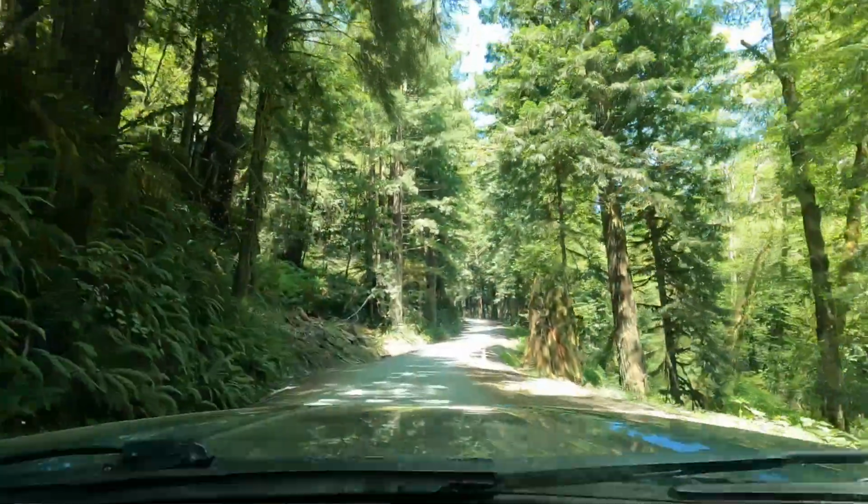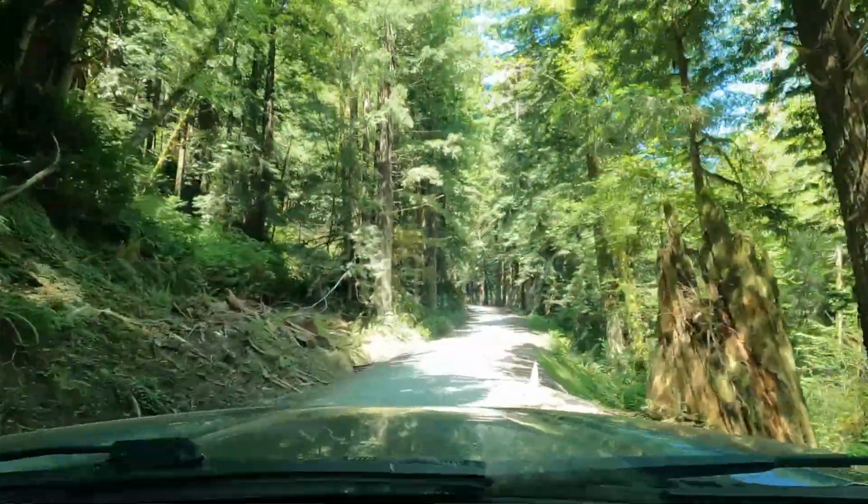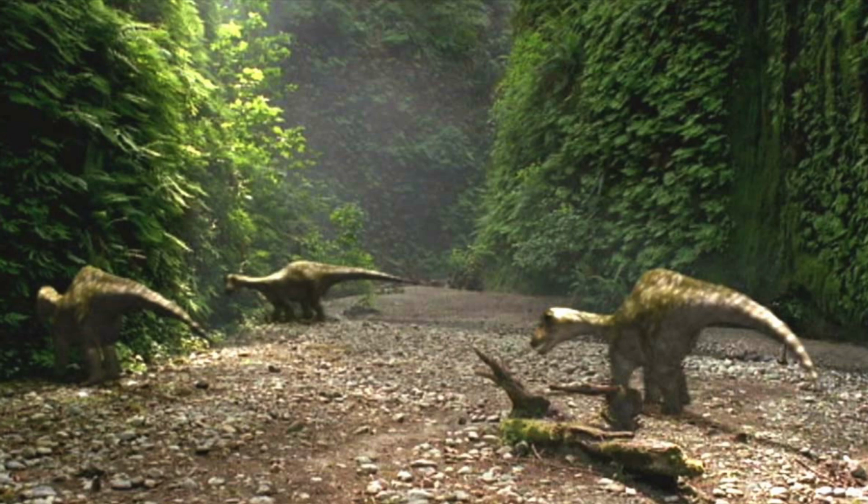So we're on the road to Fern Canyon, and it's a beautiful drive. These trees are amazing. Fern Canyon is that famous place you've seen online a bunch of times. I guess they filmed Jurassic Park out here.